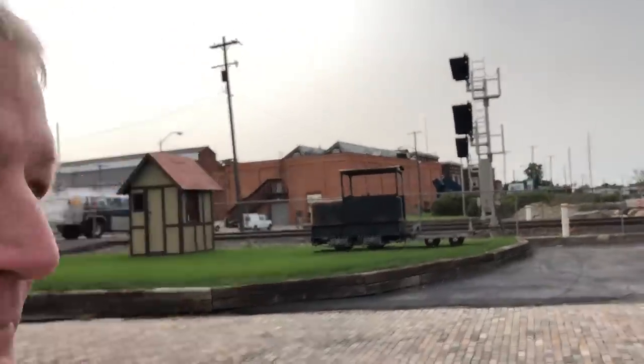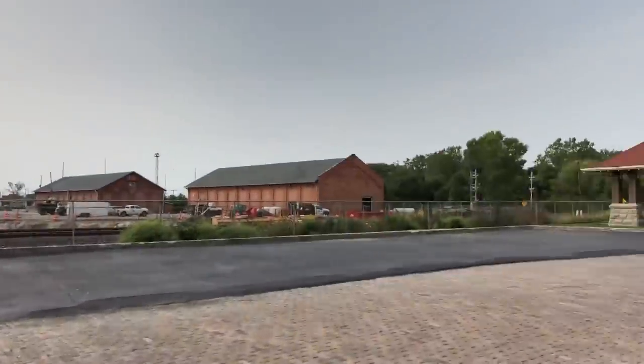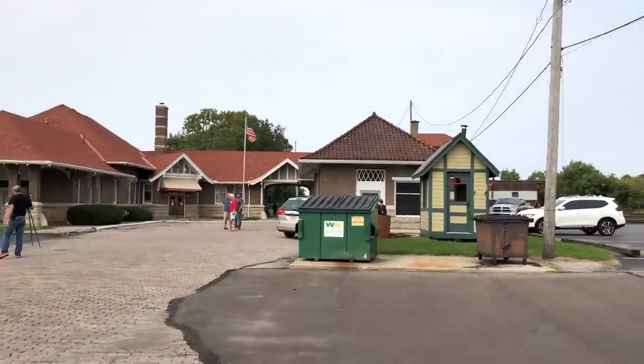Wow, that was pretty cool. Should have heard that bell on that crossing. That sounded like a really old bell on that railroad crossing right there. That was pretty awesome. We were inside here checking out the model trains when this one came by, so we had to hurry up to get out here and see it. That was awesome. We were over here in this building.